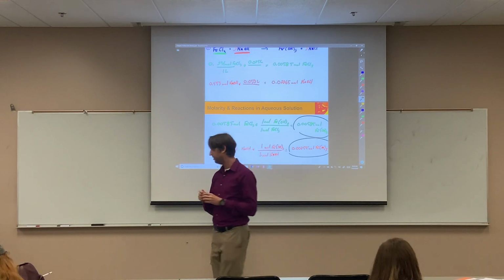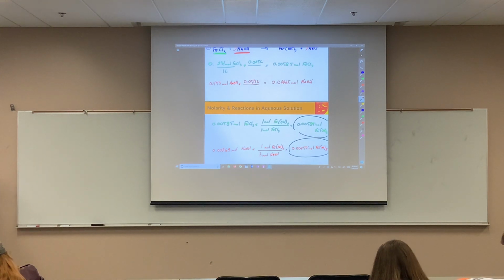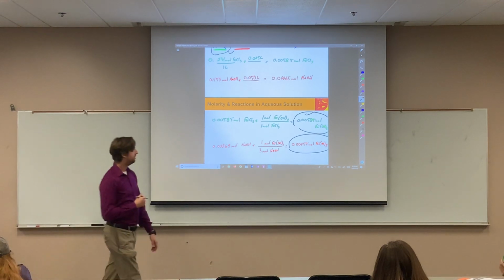Cool. I think we finished that up then. This question asked for which reactant is limiting, that's this guy, and then how many moles of iron 3 hydroxide will form. So we did both things in one single step there. Neat.